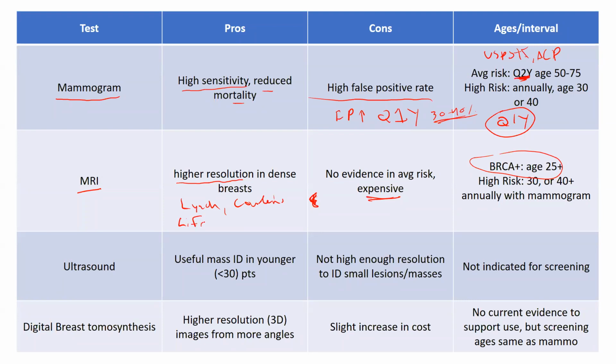Li-Fraumeni, which is the P53 single mutation. So all of those inherited diseases, and people with a really strong family history despite not having BRCA, are still somebody whose pretest probability is super, super high. So I think it behooves us to do two things: start screening earlier and start screening with a more sensitive tool, because we want to pick up even the smallest lesions.